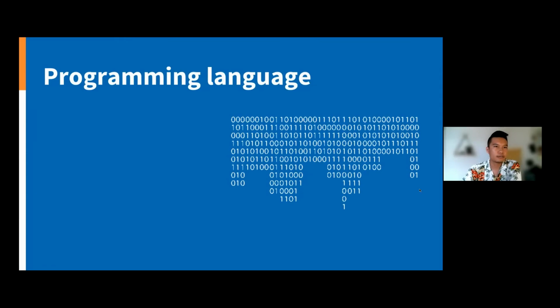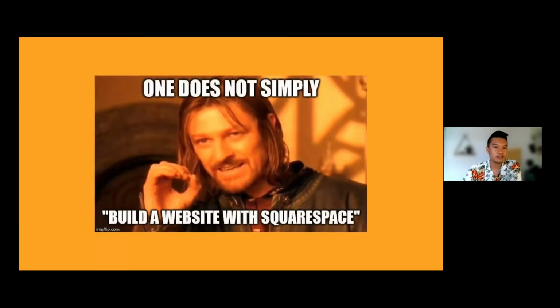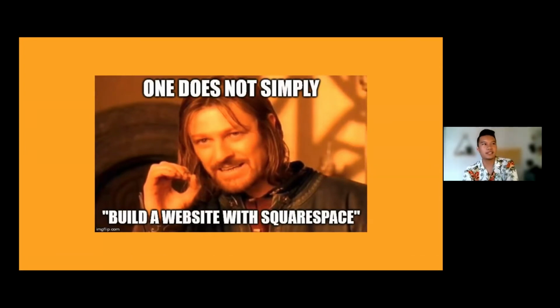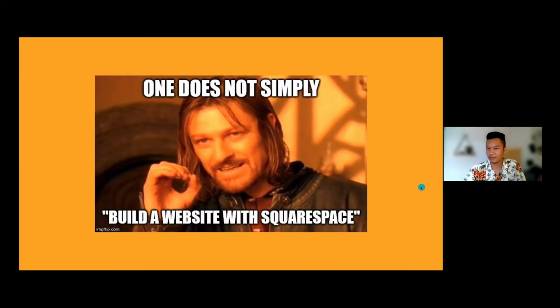Okay, programming language. What is used, right? Basically, why do we need to learn about these programming languages if we can just develop a web app using Squarespace or Wix? So that's different, right? This is development. This is not using a platform.